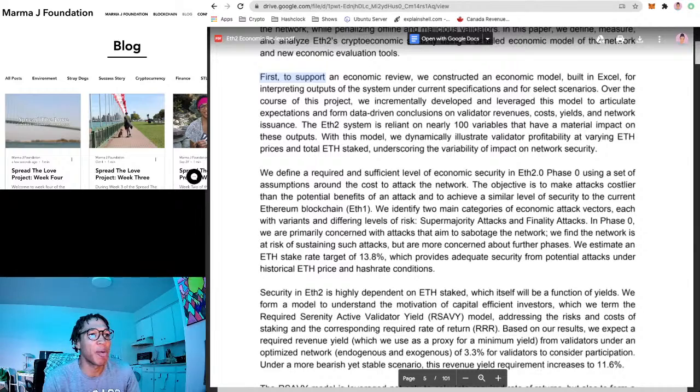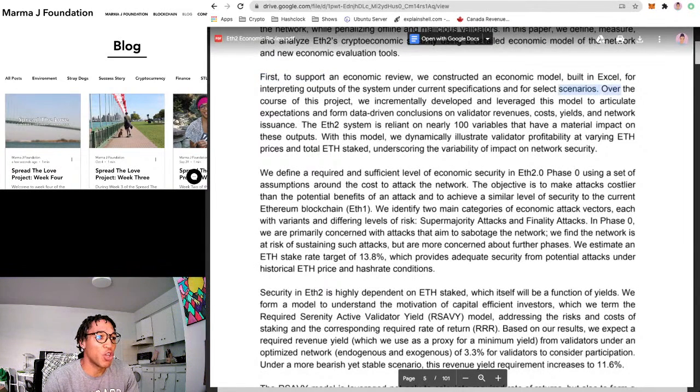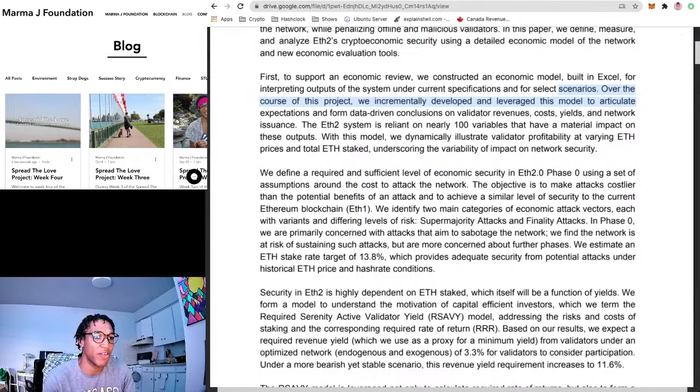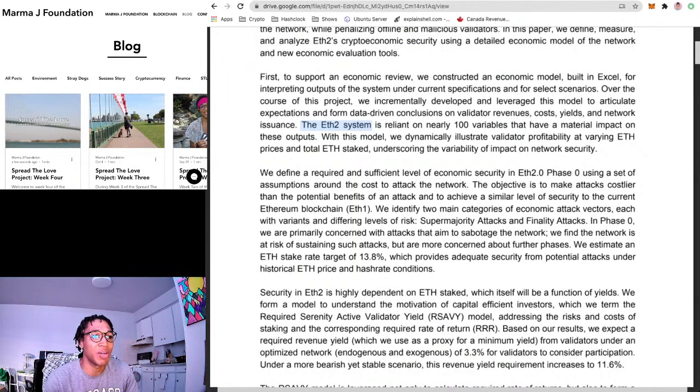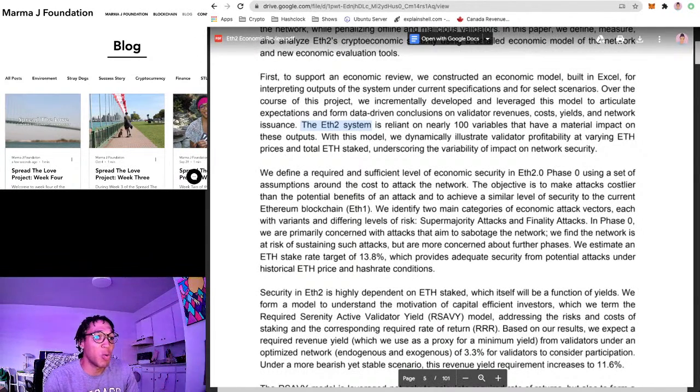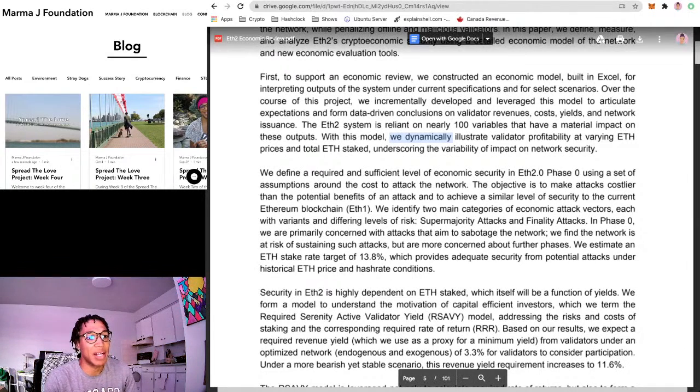First, to support an economic review, we constructed an economic model built in Excel for interpreting outputs of the system under current specifications and for select scenarios. Over the course of the project, we incrementally developed and leveraged this model to articulate expectations and form data-driven conclusions on validator revenues, costs, yield, and network assurance. The ETH2 system is reliant on nearly 100 variables that have a material impact on these outputs. With this model, we dynamically illustrate validator profitability at varying ETH prices and total ETH staked, underscoring the variability of impact on network security.